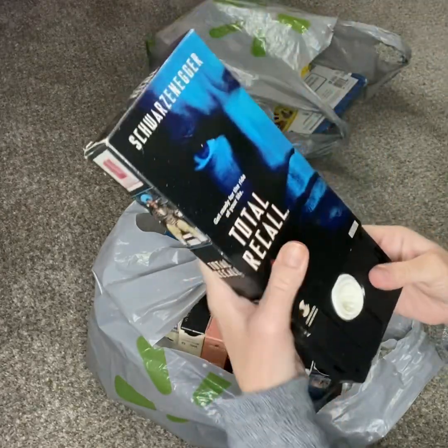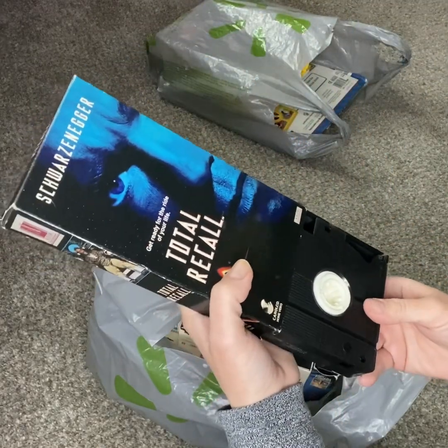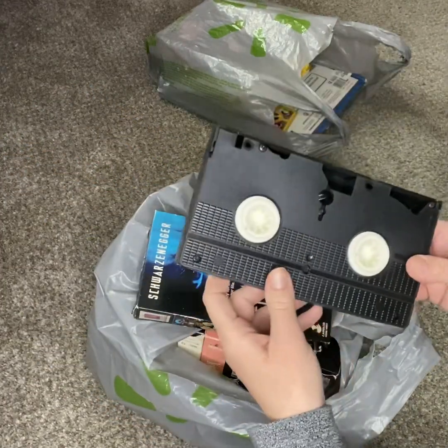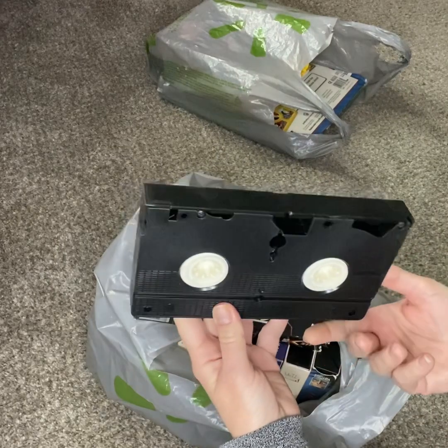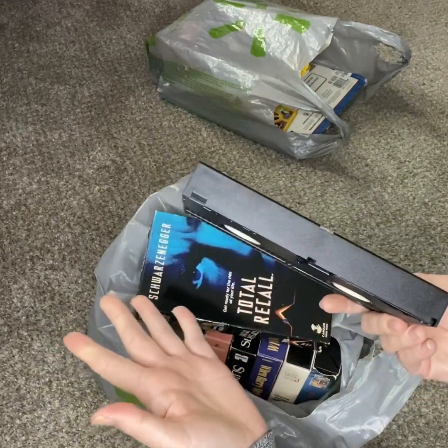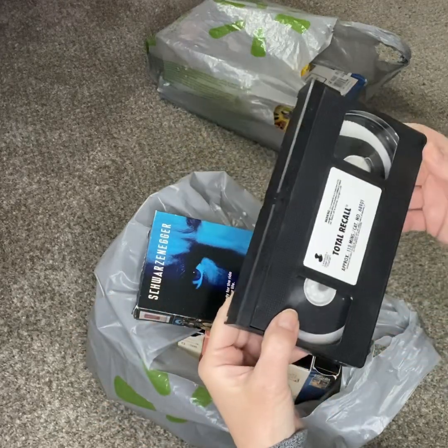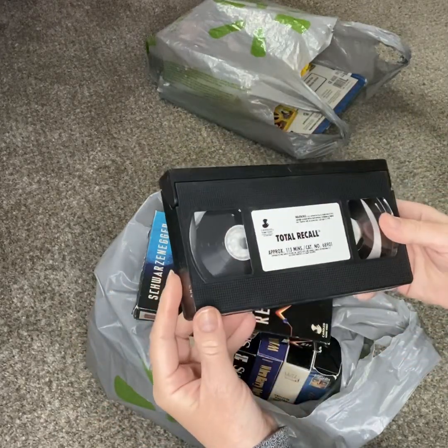So when I shop, I always open the movie. A lot of people in the VHS groups I'm in talk about mold. For some reason, that is not a problem here in Southern California. I guess we're too dry of a climate for that.